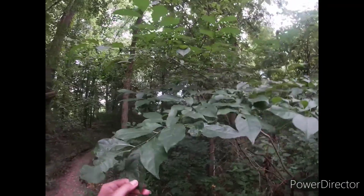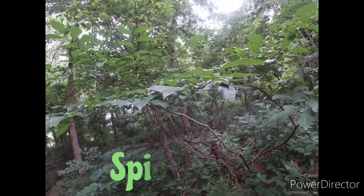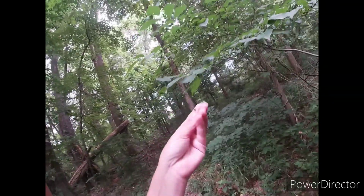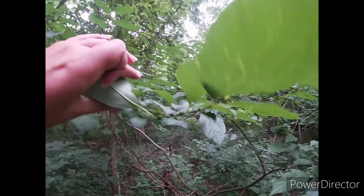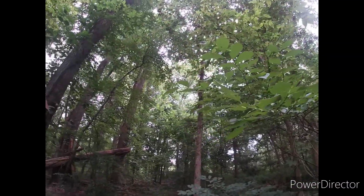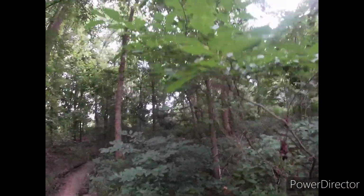Oh, okay. So here's a spice bush plant. Awesome. Right here. This is spice bush. Let me make sure. Yes. You can tell that it's spice bush because it has these little green berries going on, and they actually turn red eventually. But if you pinch the leaf and then smell, it's got a very strong smell, kind of citrusy. So that's spice bush, which is awesome.